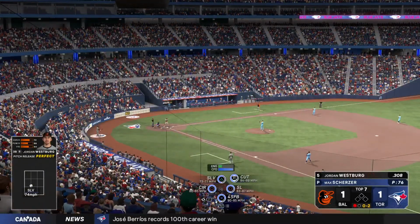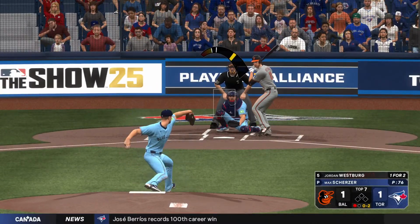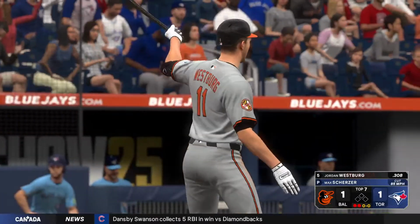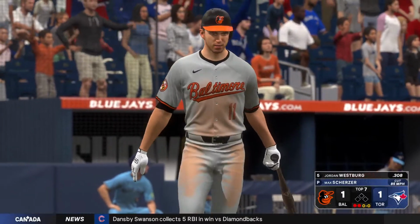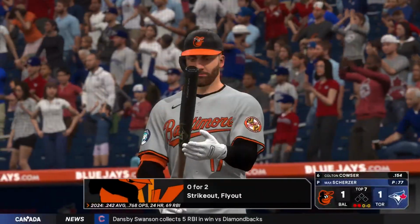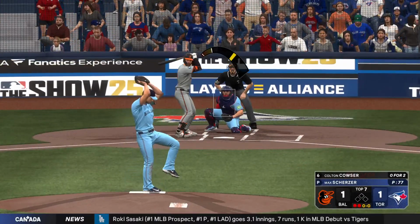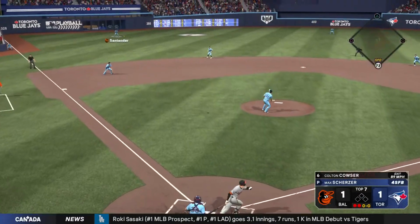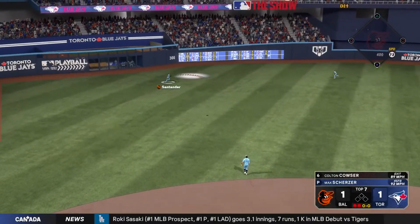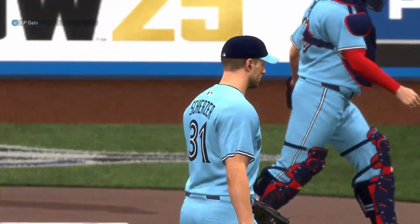Bases empty, 1 away here in the top half of inning number 7. Got him. And he keeps putting up the K's. That's number 11. Well, it's a nice job with the cutter right there. He didn't exactly catch the corner of the zone, but that's one of those where the late movement probably fooled the umpire a little bit. Those guys do not have an easy job. I thought it was a good take overall. That ends the inning, so we take a break.